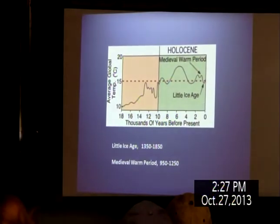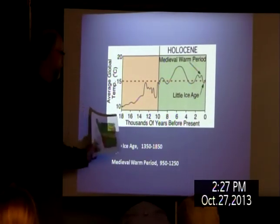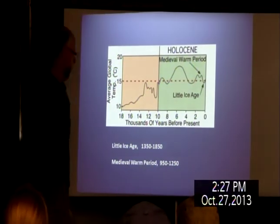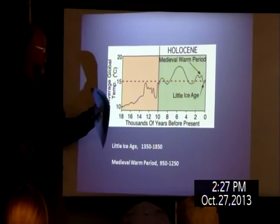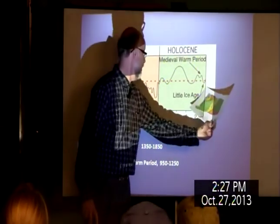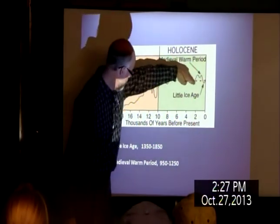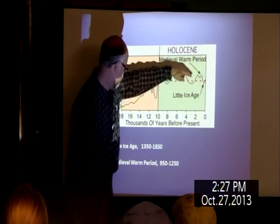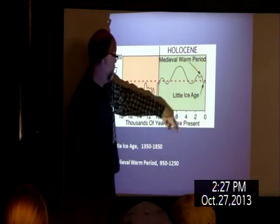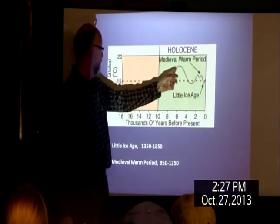All right, so we have this little chart. Average global temperature over the past 18,000 years. The past 10,000 were in the Holocene. You can see right now the temperatures are rising over there, but you see the point of the Little Ice Age, 1350 to 1850, and then we had this warming, the medieval warming, 950 to 1250. There's no name for here, here, or here.